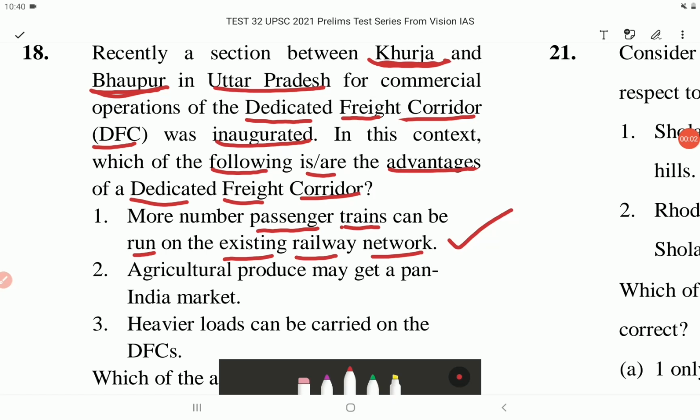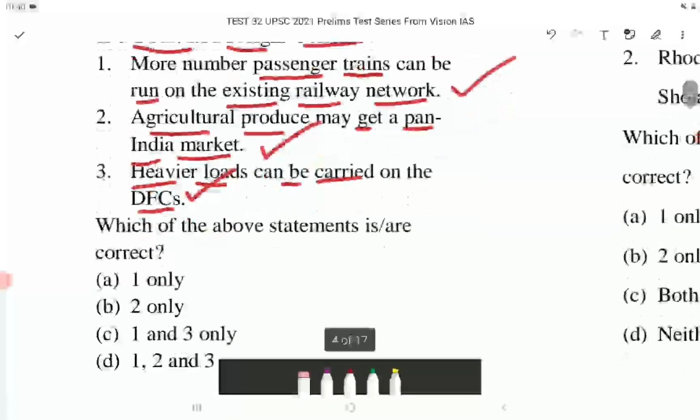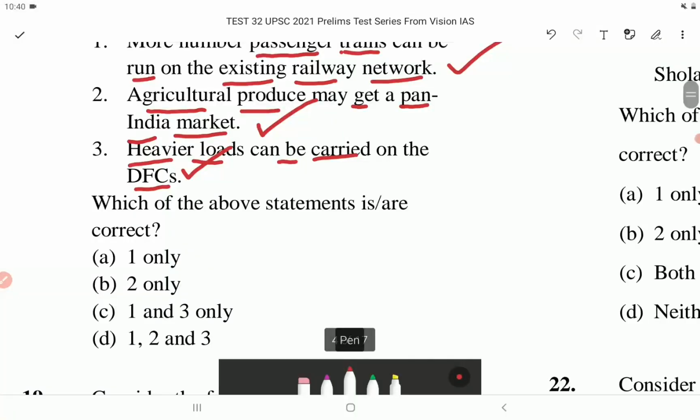Statement 2. Agricultural produce may get a pan-India market. This is correct. Because of the dedicated freight corridor, the products which are being produced around these areas may get a pan-India market. Statement 3. Heavier loads can be carried on the DFCs. This is also correct. Which of the above statements is or are correct? The correct answer is option D. That is 1, 2 and 3.